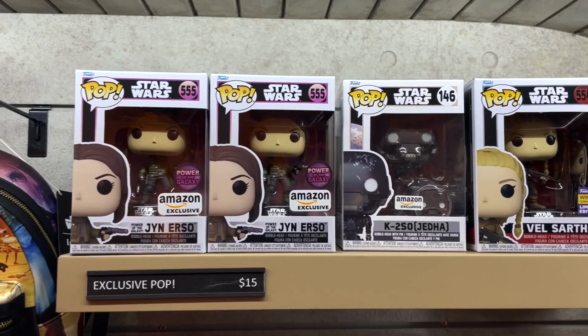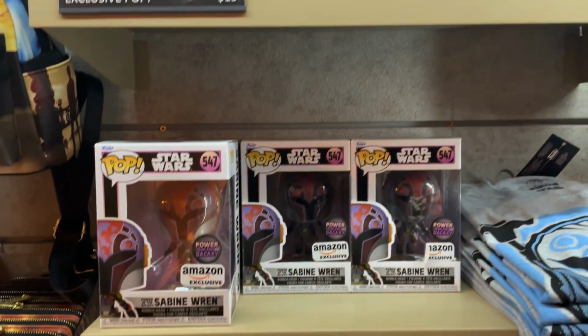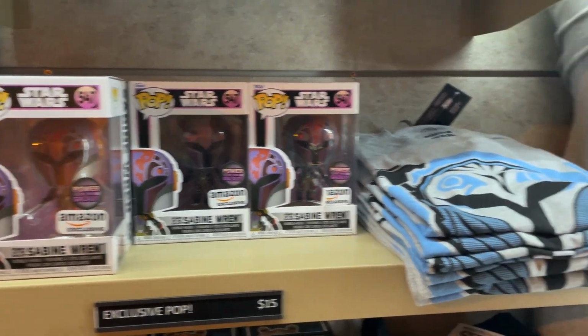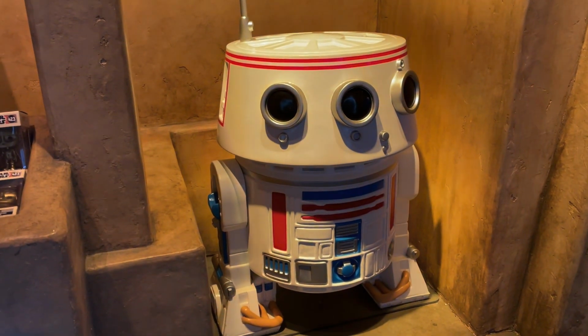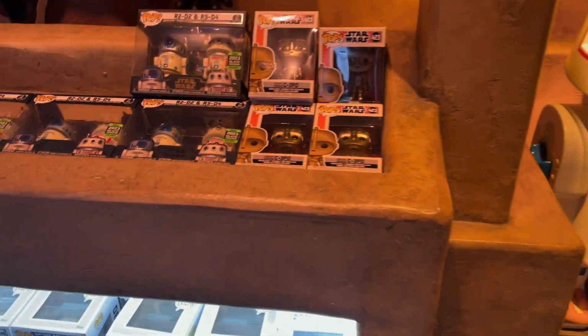We also have Jyn Erso, K2SO, Velsartha from Andor. Down here, they have the Power of the Galaxy Sabine Wren, which would be a cool one to pick up. And we all love R5 here with the little statue. And if you want to find his Funko Pop, they actually have it right next to him.